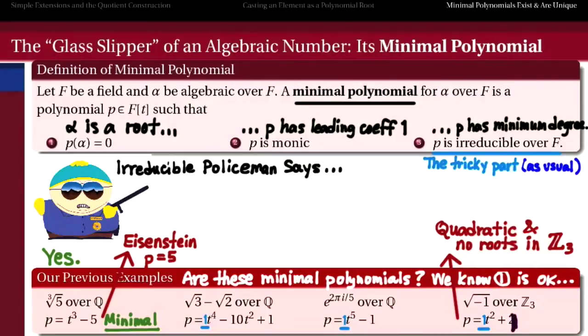T squared plus 1 for Z mod 3. And that is irreducible over Z mod 3 because it's a quadratic polynomial that has no roots in Z mod 3. Therefore, it is irreducible over Z mod 3, and T squared plus 1 is a minimal polynomial for the square root of negative 1 over Z mod 3. So it's these two examples in the middle that cause us the most heartburn.